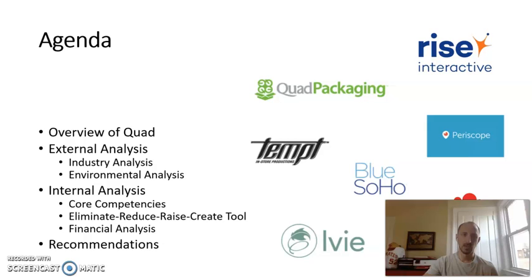During this presentation, I will be providing a strategic analysis of Quad Graphics Incorporated. As part of this analysis, I will discuss external factors related to the industry and environment in which Quad is operating. And then I will also discuss my analysis of Quad's internal operations, their core competencies, business aspects that they should eliminate, reduce, raise, and create to increase profitability, and a financial statement analysis. Lastly, I will conclude with some recommendations.